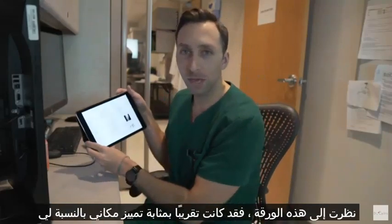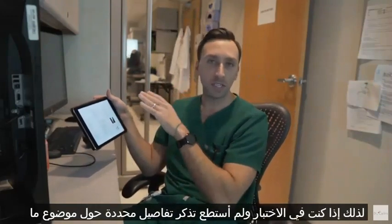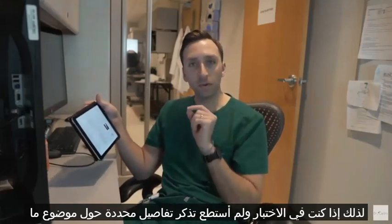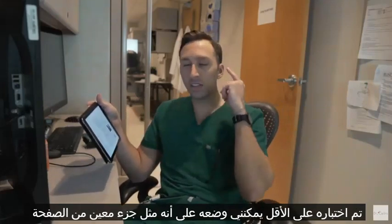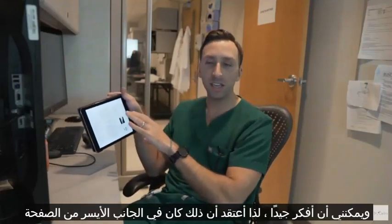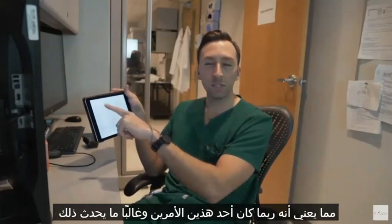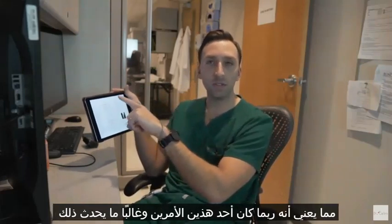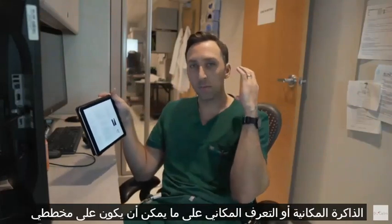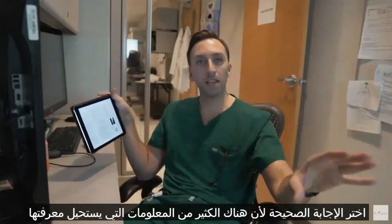When I looked at this sheet of paper, it was almost like a spatial recognition for me. If I was in the test and I couldn't remember a specific detail on a topic, I could at least put it to a specific portion of the page and think, okay, I think that was up on the left side of the page, which means it was probably one of these two things. Oftentimes, just on spatial memory of what was on my outline, I could pick the right answer.